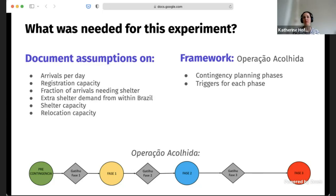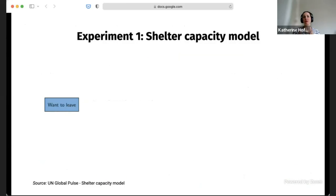And then the broader framework that we're plugging into is Abraçar a Acolhida. This is the idea that we have different contingency plans that will be activated under different settings, and each phase has a trigger. So once a shelter reaches a certain level of capacity, a step is taken to vacate additional spaces or to construct additional shelter capacity. Next slide, please.